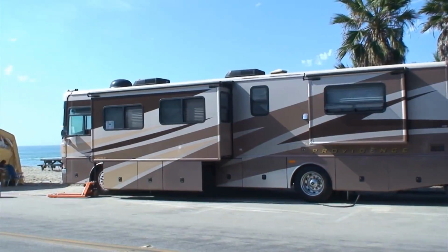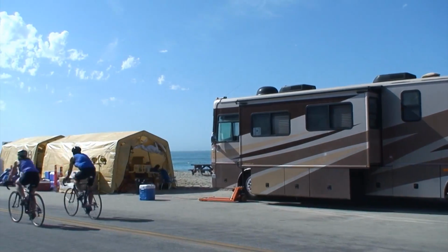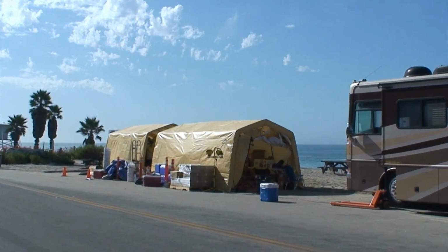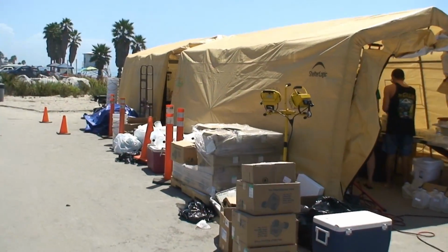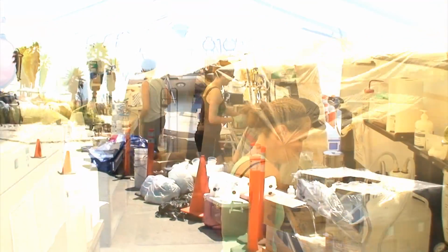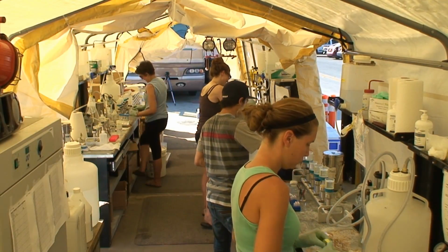So there are two different sampling periods with this study. The first is weekly. Once a week we've been collecting samples up in the storm drains and along the beach. And then the second is this 30-hour study. You see we've set up a motor home so that people can catch a little bit of sleep, but mostly we're collecting samples for 30 hours around the clock. We've set up labs in the parking lot on the beach, and we're processing the samples on site.